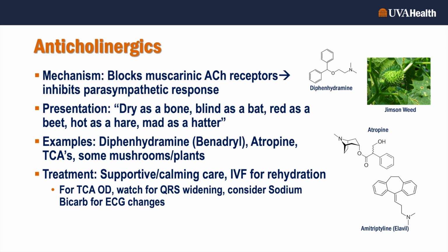So the treatment for anticholinergic poisoning, obviously supportive and calming care, especially if they are agitated. Supportive care, I'll again refer back to one of those early slides. So that's doing everything, ensuring that we're maintaining airway, breathing, circulatory status, and doing good thorough assessments on our patients. Also, for these patients, considering IV fluids for rehydration because, again, they are unable to sweat and typically very hot. So, providing some IV fluids for them may not be a bad idea.